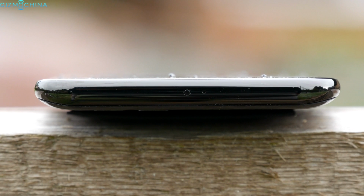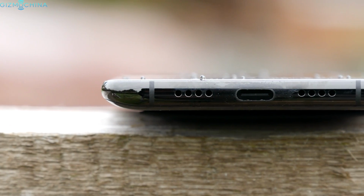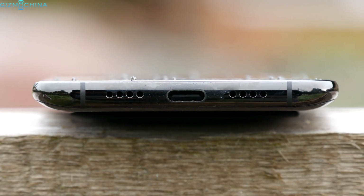It is great that we have some extra features like the Air Blaster that allows you to control devices like TVs. I love the loudspeaker quality. The sound is balanced and rich, and there is even a decent amount of bass.